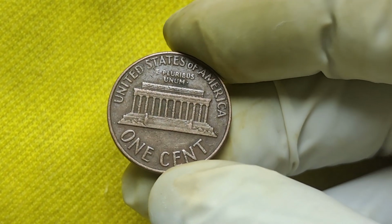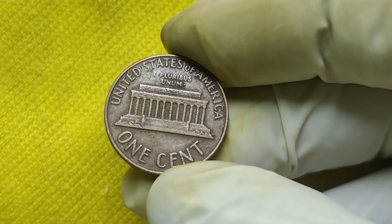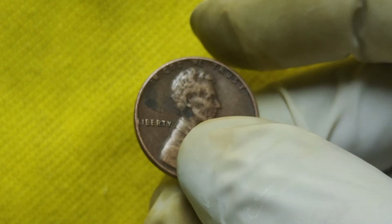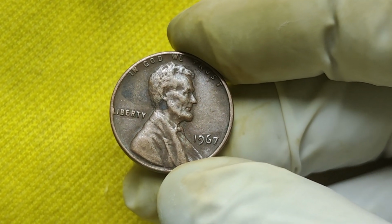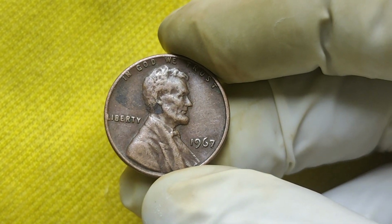Just be sure to do your research and get your coin professionally appraised to ensure you're getting the best price. And there you have it, folks. The 1967 no-mint Mark Lincoln penny, a little piece of history that might just make you a small fortune. So, check your coin jars, search your pockets, and who knows, you could be holding onto a treasure.